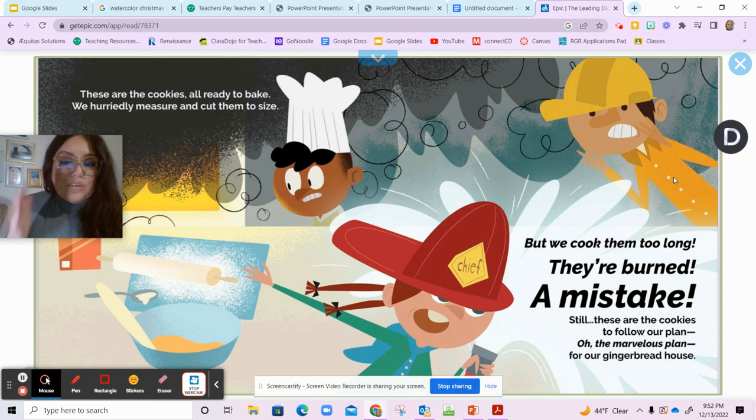Oh no, they burned the cookies, but we learned that mistakes happen, right? And we need to keep going even when mistakes happen. So let's see what they do with those burnt cookies.